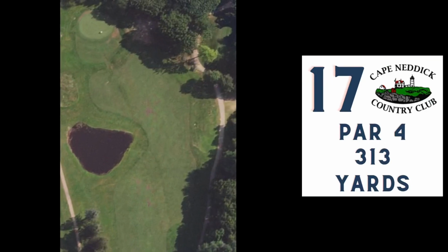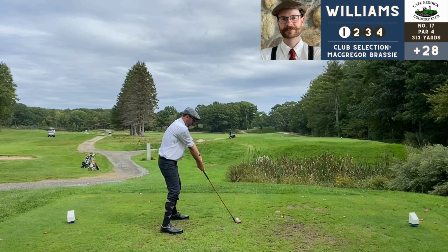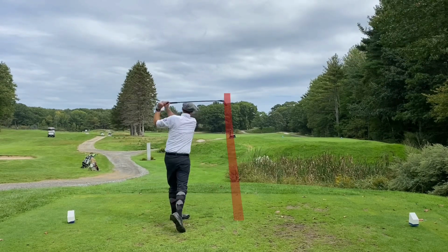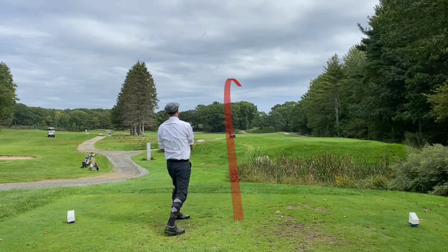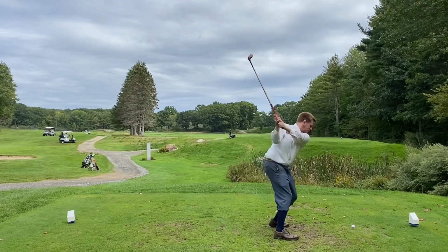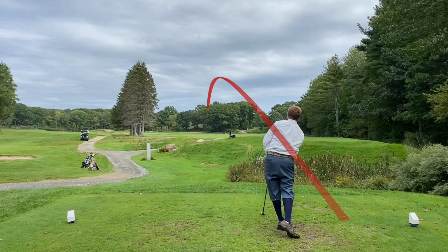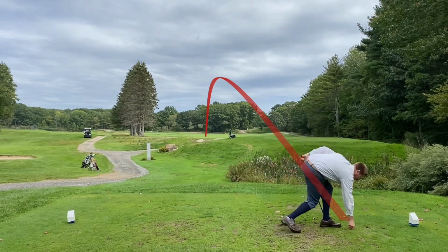All right, number 17's a par 4, 313 yards. That's the one drive on the back 9 that I lost right. Otherwise, I was pretty happy with what the driver did for me today. It's a nice shot from Jacob. You're good. Yeah, nice shot.